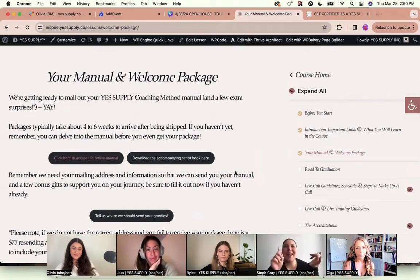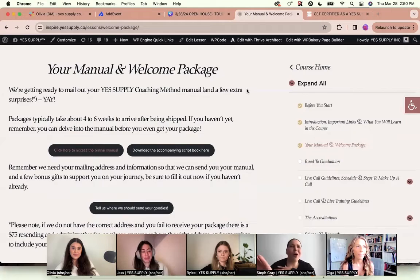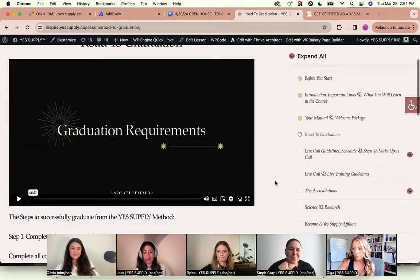And when I say goodies, you get a physical copy of the manual, and some other little bits that we're going to send to you. Like a pen, a goal card, there's a bunch of other cute things. So it's a really fun welcome package that we're going to send your way, everything that you're going to need to be successful in the Yes Apply method.